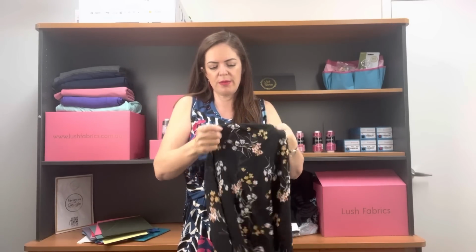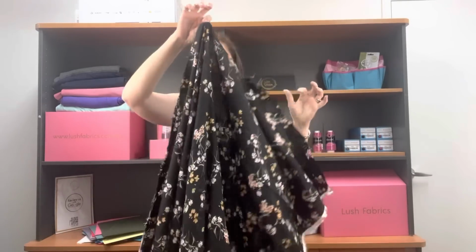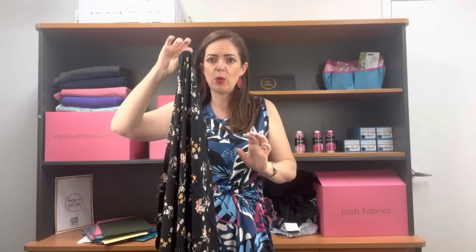Really nice as a dress, pants, shorts, top. There's heaps that you can do. So rayon Shelley just means that it's 100% rayon woven. So there's no stretch to show you, but lovely drape. And rayon Shelley is a really beautiful fabric to wear in summer. So when it's nice and warm, this is light, it's cool, it's flowy, it's really great to wear. So we just put good old 4,000 with this one as well.